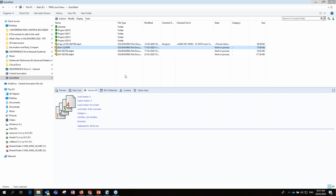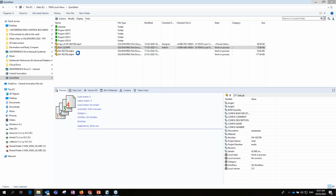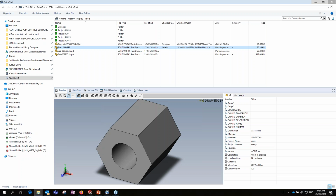Another command that can give you the latest local cache is checkout. But checkout also gives you permission to modify the file. Without checkout, you can't modify it. So if I check out the file, I will have the latest version by default. Then you are allowed to modify it. If I open this part now and modify it, I'm modifying my local cache.